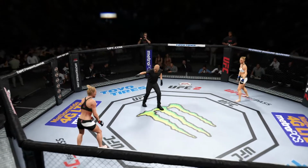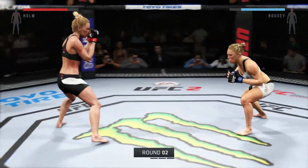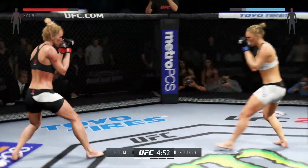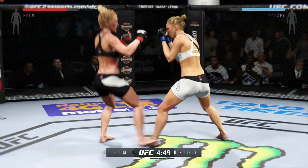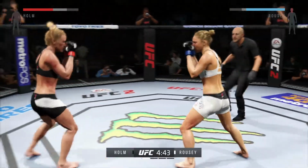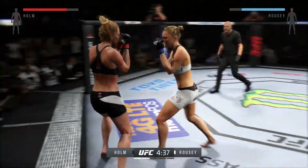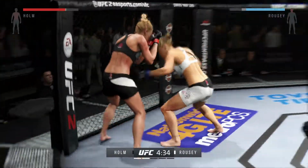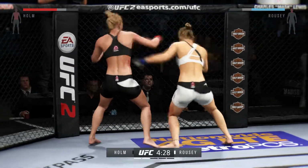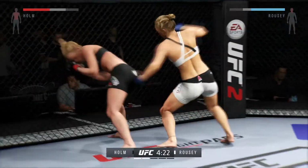Are you ready? You ready? Fight. Round two. Joe, what do you think about that first round? It was a decent first round. It looks like they're just starting to pick up the pace, though. Nice spinning back fist right there. Good jab. Holm's body continues to get punched. There is some serious bruising. Great job landing a series of punches.